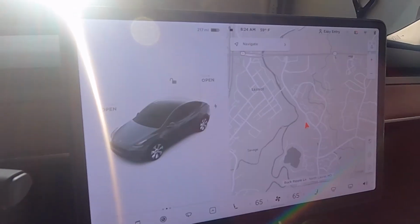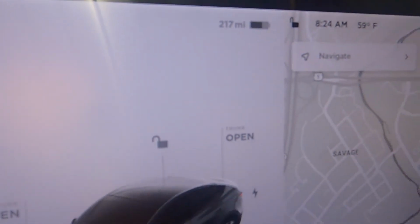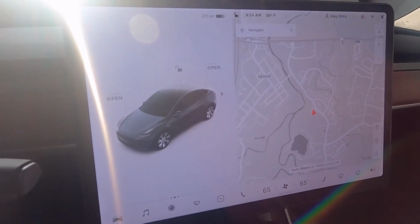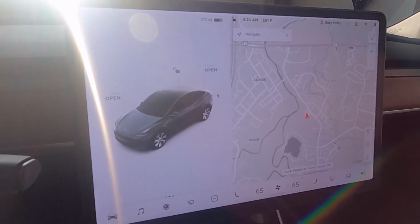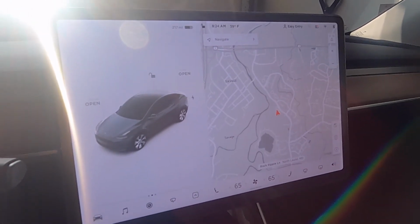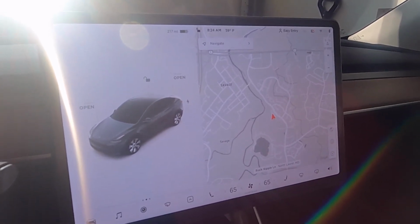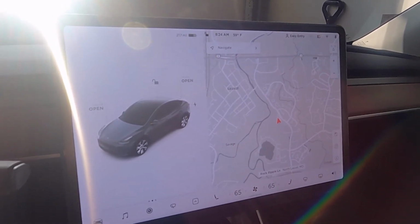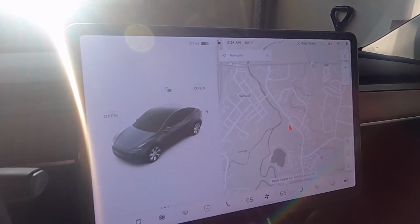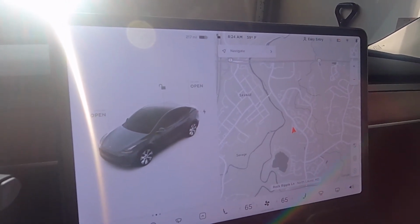Here's the Model Y. Let's first take a look at the miles left. This is 217 miles after 12 hours. Now it's 8:24 a.m., a few minutes after 12 hours. Let me take a quick note here. Last night, the Model Y was 234 miles. Now it is 217. Wow. Okay, this is pretty amazing.